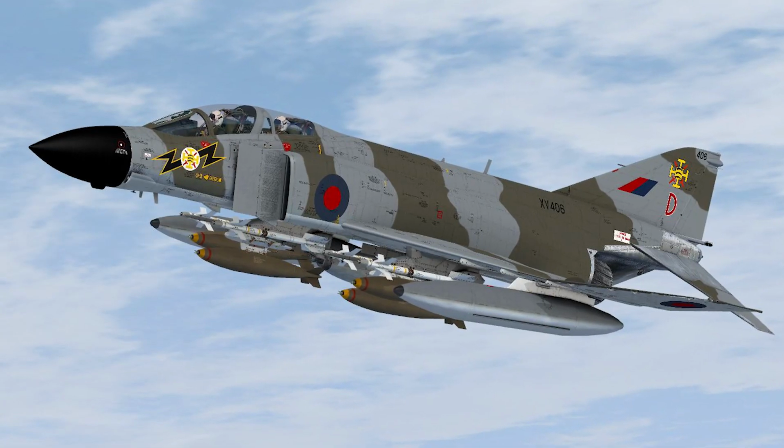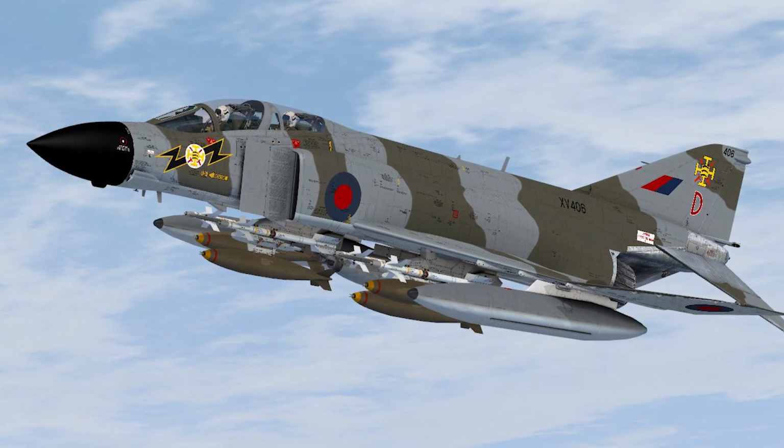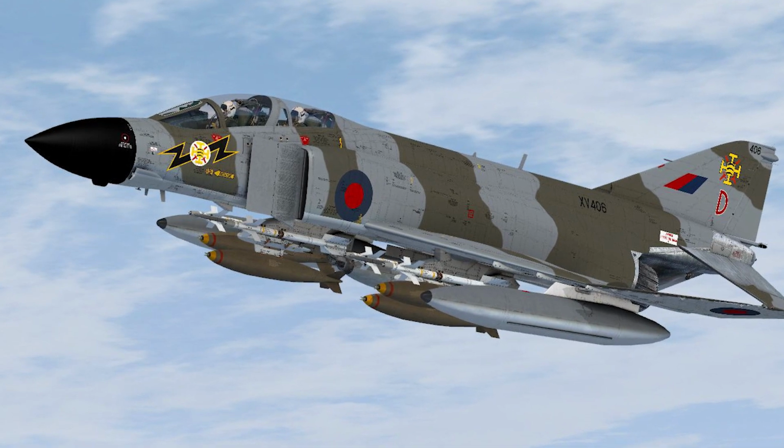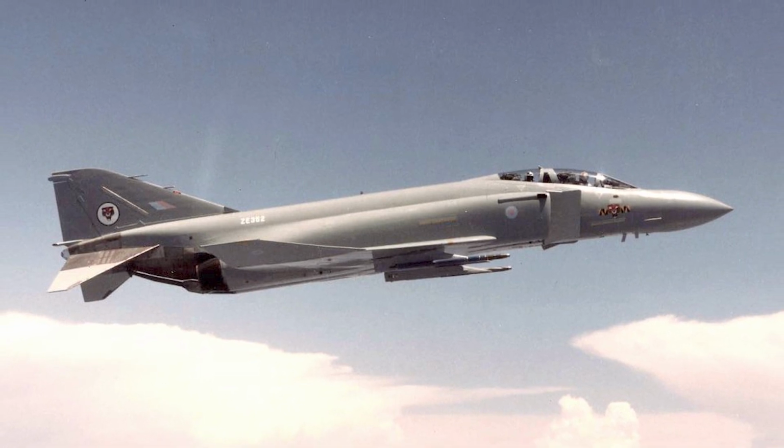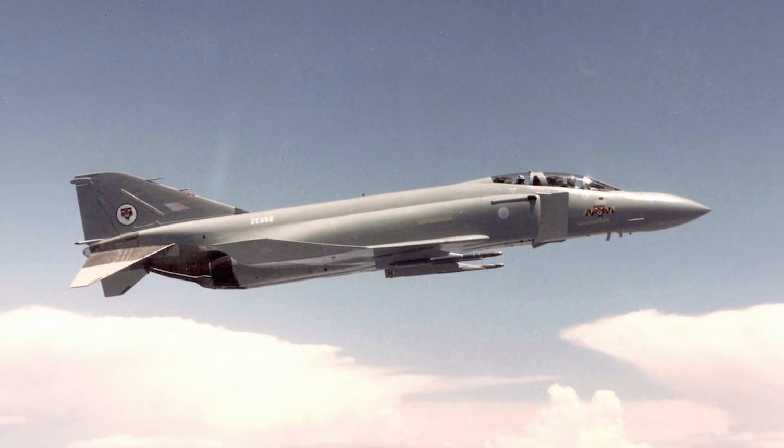I was flying a Phantom out of Wildenrath in Germany in 1986, and it was to do an inverted flight check. In other words, the aircraft had a loose article in it. The engineers couldn't find it, so we had to go and turn it upside down to see if they could find it after some negative G.